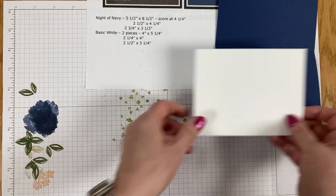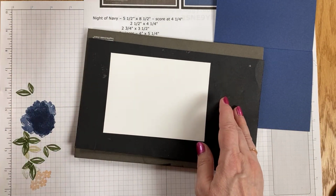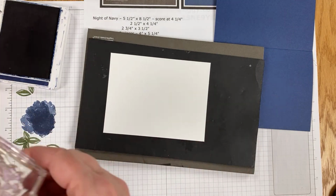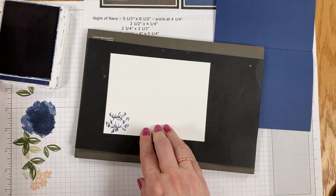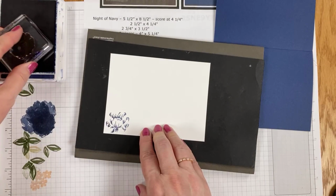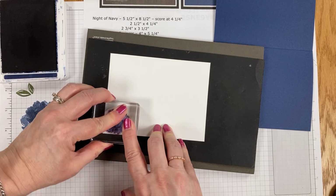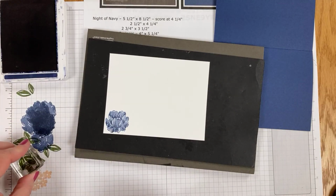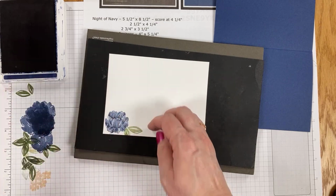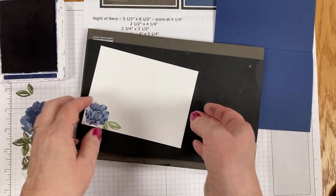So we got our basic white, but we really need to have a little bit of flower in there, right? So let's pull our Night of Navy again. And let's put this down in the corner and then get our full piece. Again, stamping off. And we're just going to add that right there. Now, I think let's do a leaf around it, kind of over here in the corner. I think that'll work. Okay.